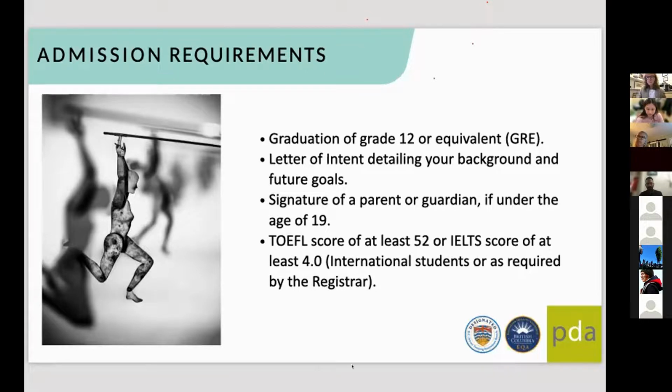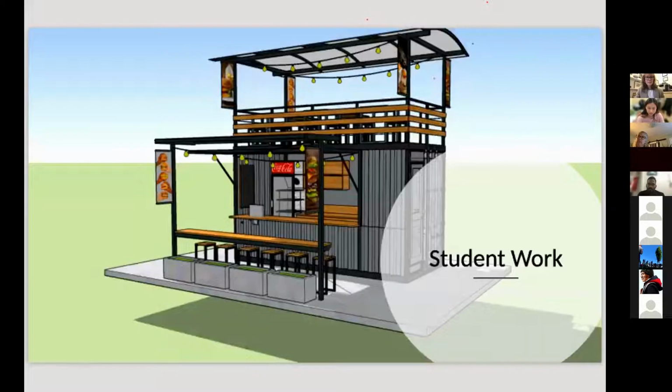Would I show some student work? I've got some slides here that you can look at. So maybe, I don't know if you want to narrate here, Patel. Yeah, sure. This is a project done in SketchUp. We were working on tiny modular restaurants. A particular student designed a taco joint inside a container. It's done in SketchUp, all 3D model. There's plenty of videos and work like that.